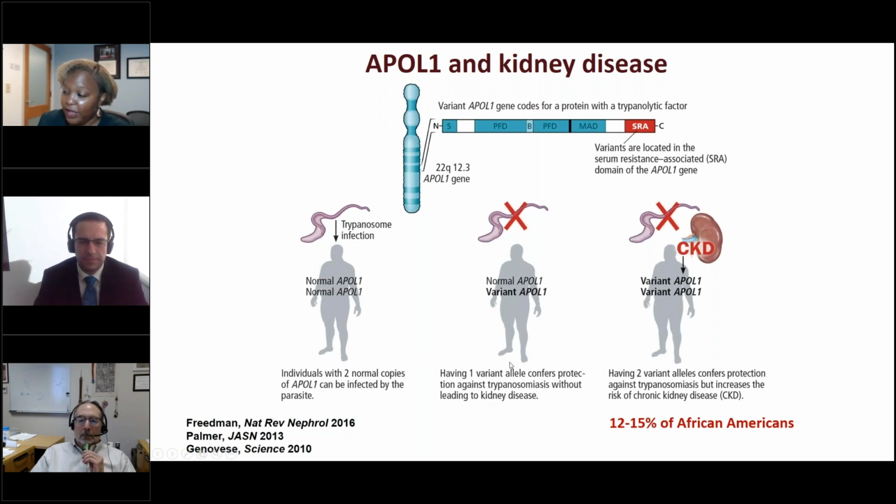1 copy confers a heterozygous advantage, but 2 copies confer a homozygous disadvantage with an excess risk of chronic kidney disease progression. So the evolution of APOL1 variants has been postulated to be a critical survival factor in certain parts of the African continent. And if you look at African Americans here in the US, about 12 to 15% have a high-risk genotype where they're carrying 2 copies of the disease alleles. There are genetic admixture studies that demonstrate that the presence of this high-risk genotype may in fact explain up to 42% of the excess risk for end-stage kidney disease in individuals of African ancestry.